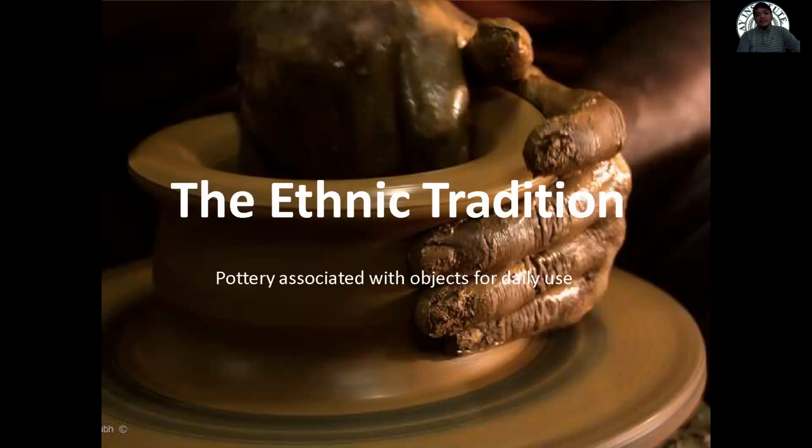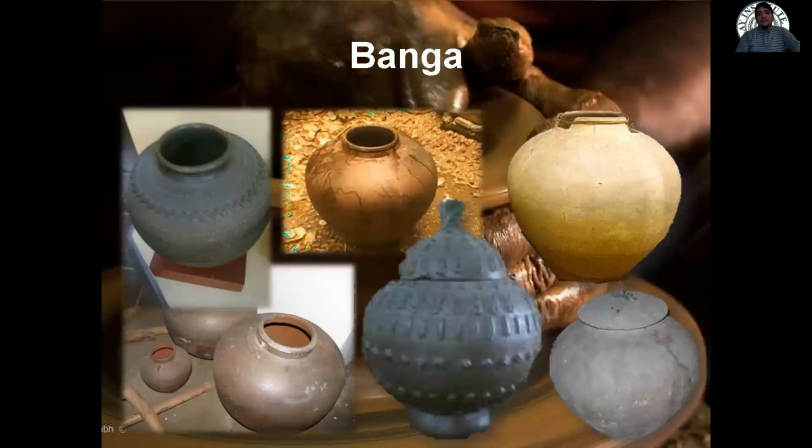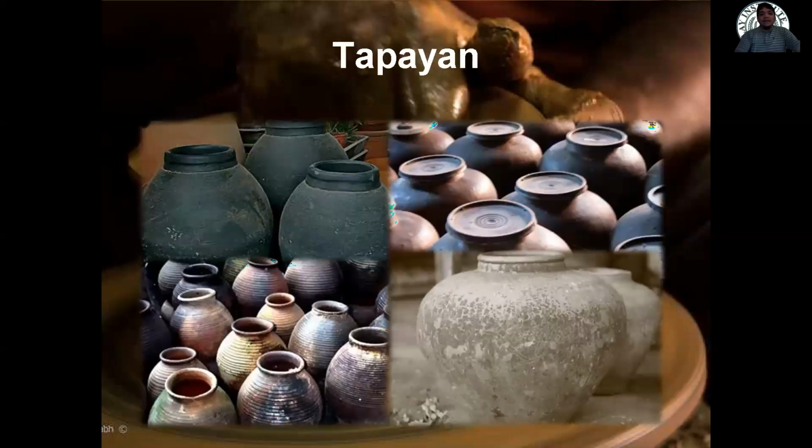Now let's go to the ethnic traditions, the pottery associated with objects for the daily use of the Filipino people in the Philippines. This is very famous, the palayok. Even us in Negros, we use this palayok to steam and to boil, as a vessel for boiling soup. And we have this banga as a storage of water. So we store the rain so that we can preserve water in the dry season. And we also have tapayan. Tapayan is also a kind of banga, which is originally from the Ilocos.